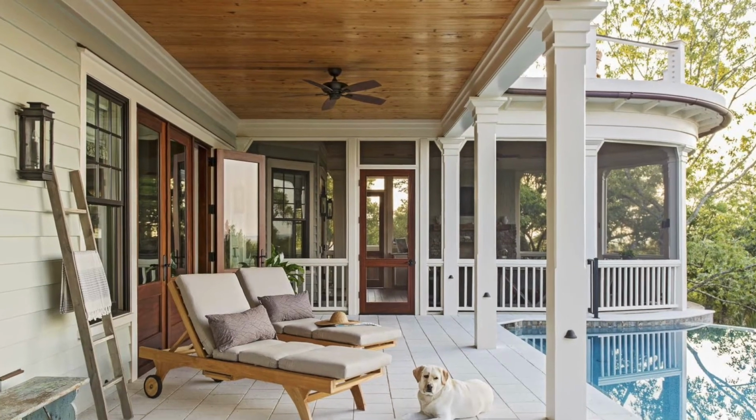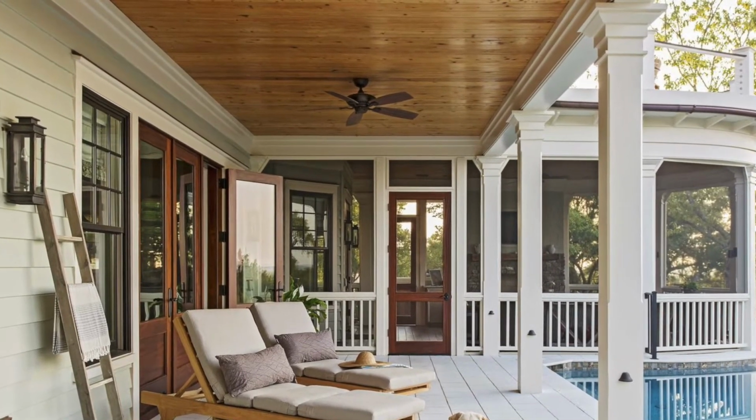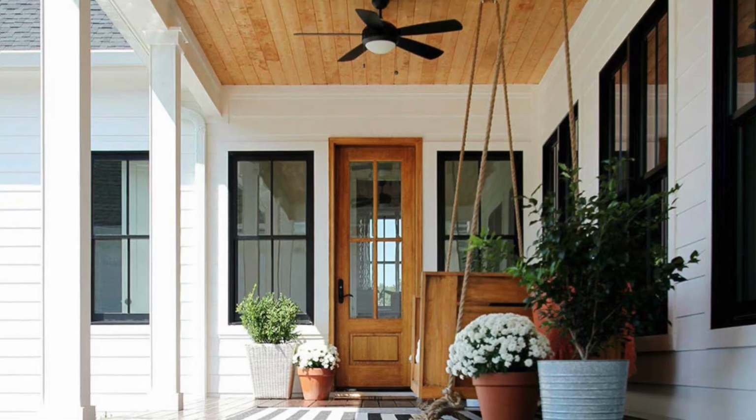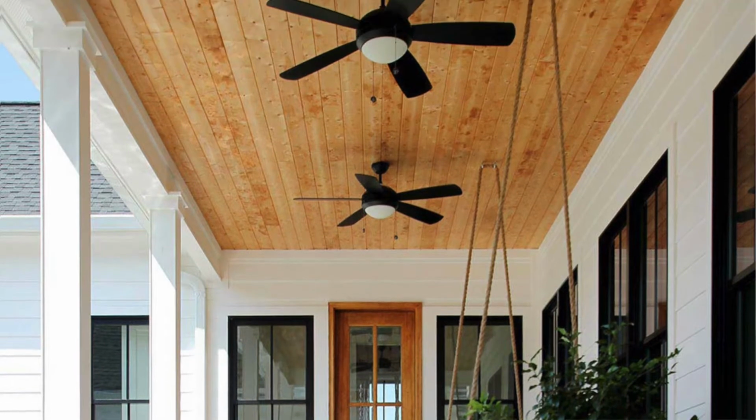The first is front porches and back porches with lightly stained ceilings. They cost a little bit more money, but they sure do look nice, and they add just a little bit more warmth to the front and back porches.